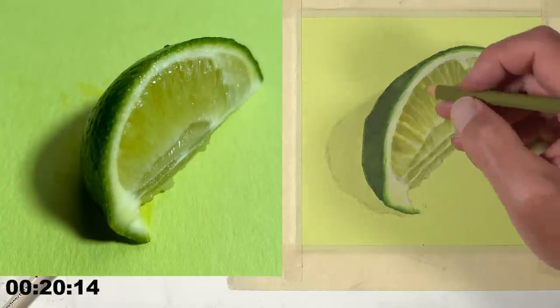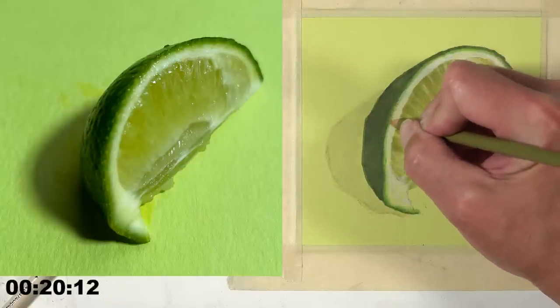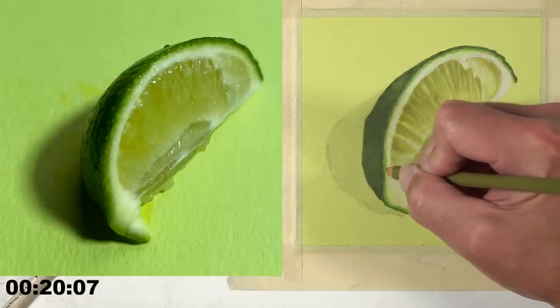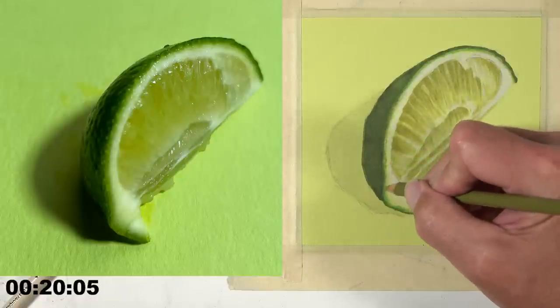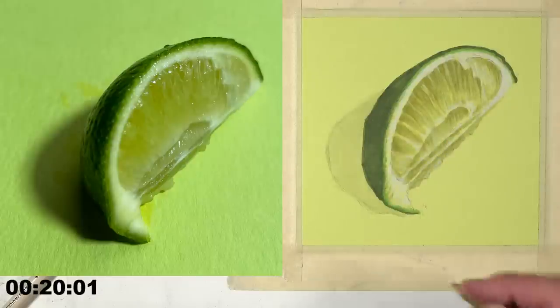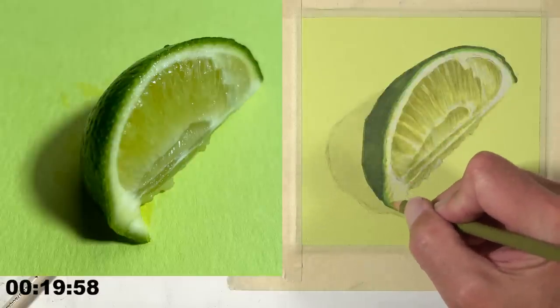Okay, let's take some of this lime peel and actually apply it to the peel, the rind. Brent Desart says, I stand corrected on my value statement. It looks great. Well, thank you. And we haven't even really started to push the contrast yet. You wait till we get some of these shadows in here.